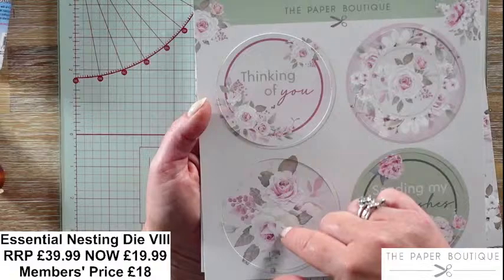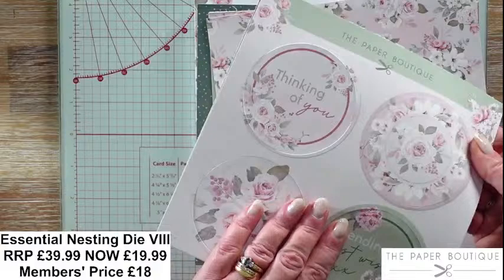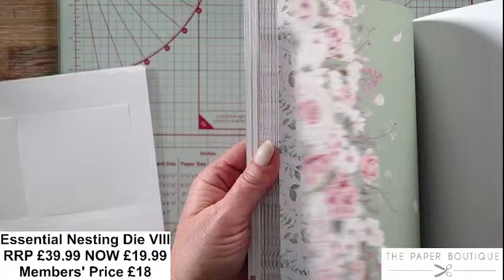So that's the first section. Now these are in the back of your pads, so don't panic when you get your pad home and think, well, hang on, she showed me them first. I show them first because I love them, and they're my favourite. And I know you shouldn't have favourites, but if I show you the actual pad, you've got all of your papers there, and then you've got your die cut toppers at the back.